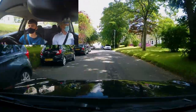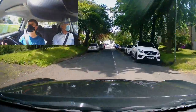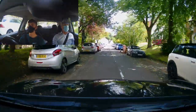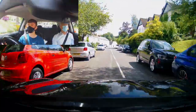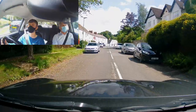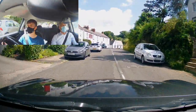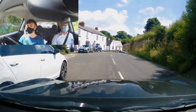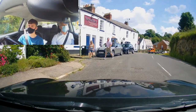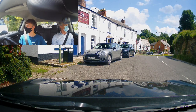Very picturesque houses, especially this time of year. Just go further. Just have to go like that. That'll do. Good, that'll do.